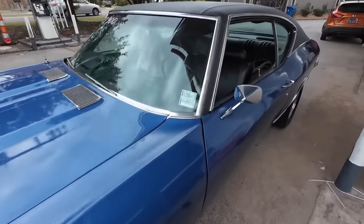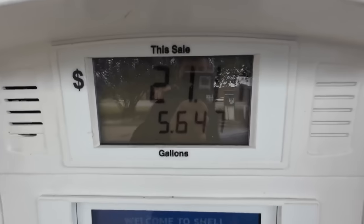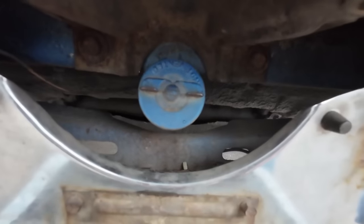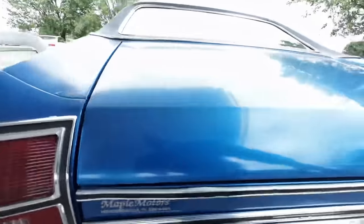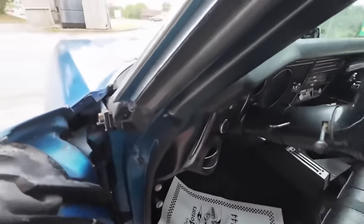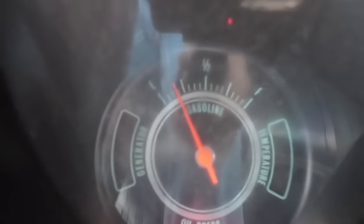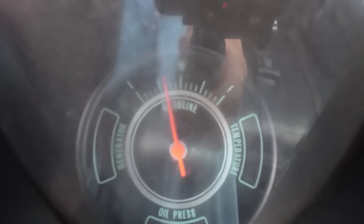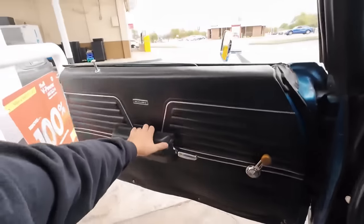All right, $20 worth of premium fuel in this ride here. Like I said, 93, and your gas prices are coming down, so. Well, that's cool. Little paint on the cap there. Let's go ahead and check that gauge and see if it works. As I turn the key on, look at that gauge just rise up. Should make it to half a tank, or close to it. Still on the rise. Good deal.